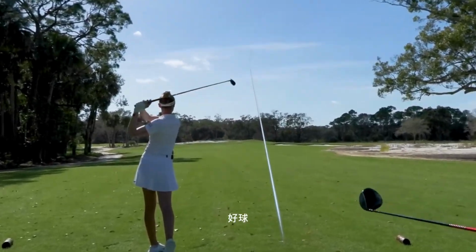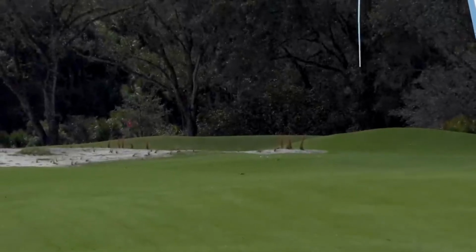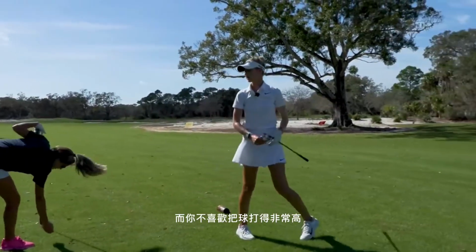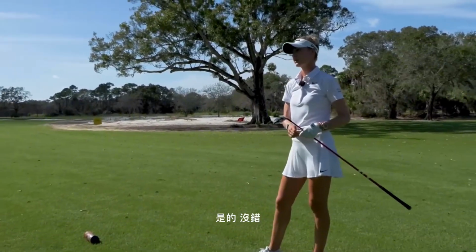It's a great shot. Draw in there. A little bit right, but that's okay. Should be good. So you said trapping the ball, you mean getting it up in the air, and you don't like having to deal with that super high where the wind gets it, is what you're trying to say. Correct, yeah, I like a lower ball flight.